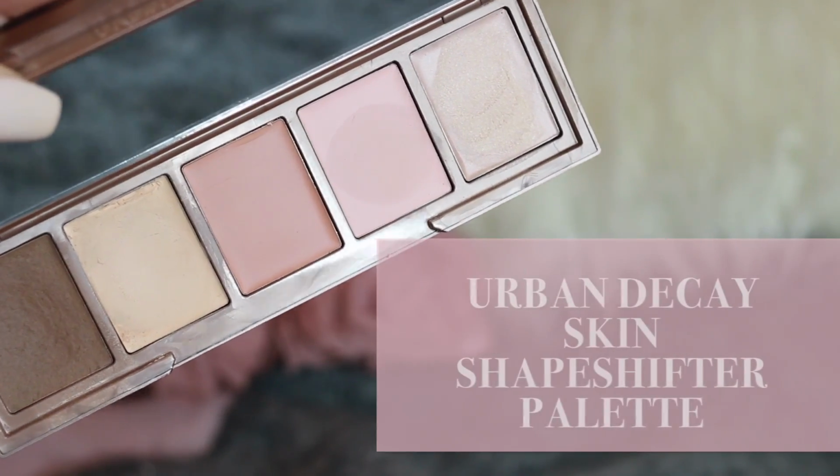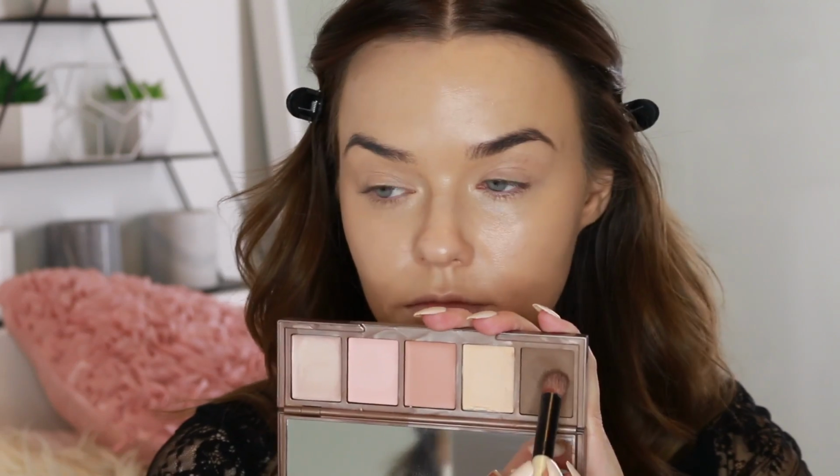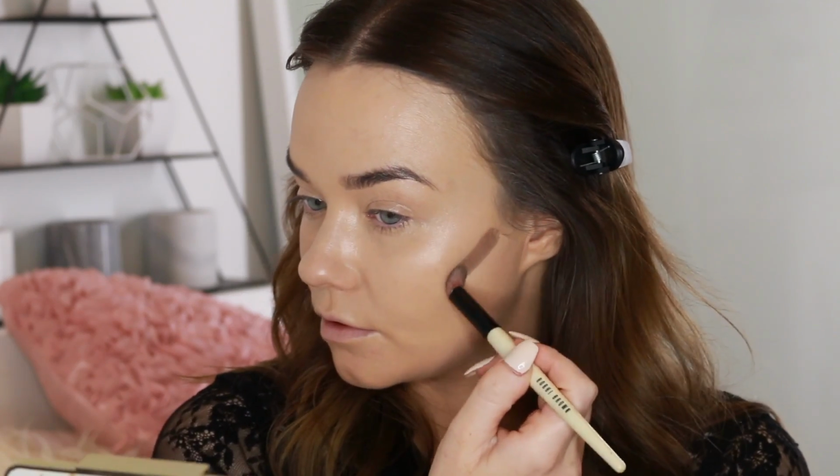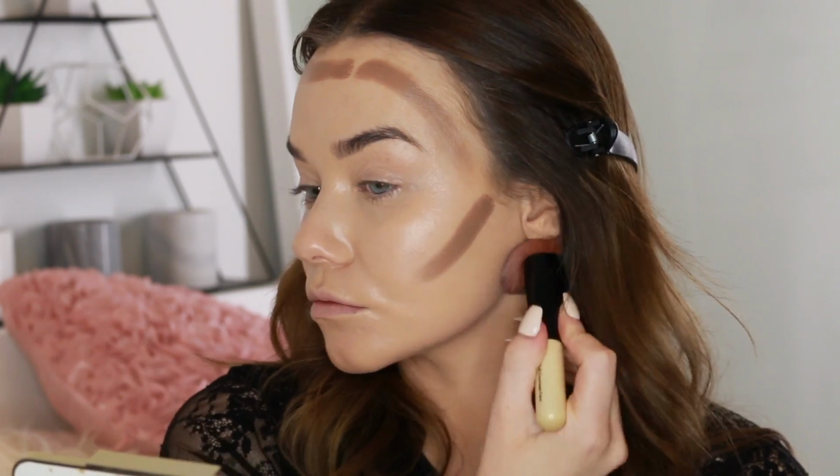Now I'm using the Urban Decay Skin Shapeshifter palette. I'm still reviewing this, but I love it for travel. It's got everything in one little compact palette. So I'm using the contour shade around my face. This blends really nicely into the foundation.